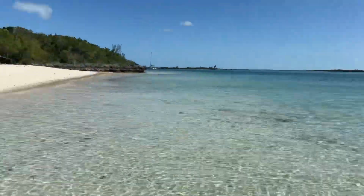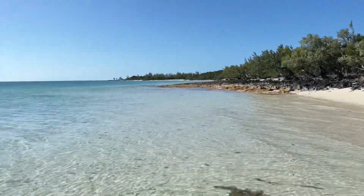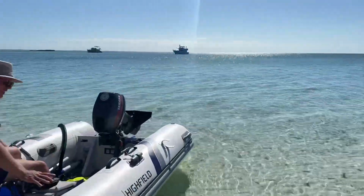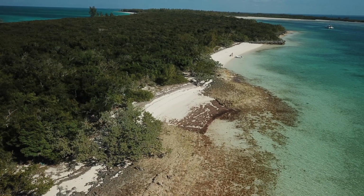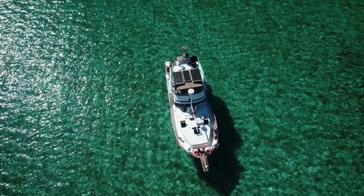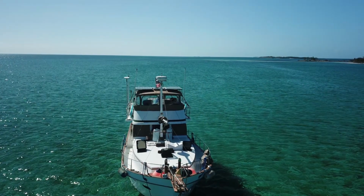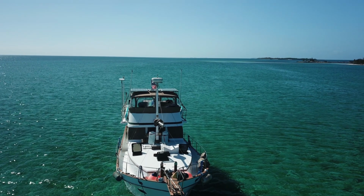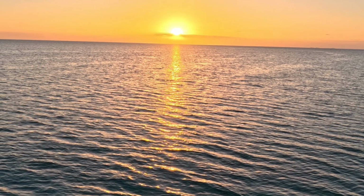Finally made it to the beach. Okay, so I finally take the drone up. I'm just not good at flying the drone, so it scares me a little bit, and the thing was expensive and I don't want to lose it. But here you can see just how crystal clear the water is. Just absolutely gorgeous before the sun sets here in Pensacola Cay.